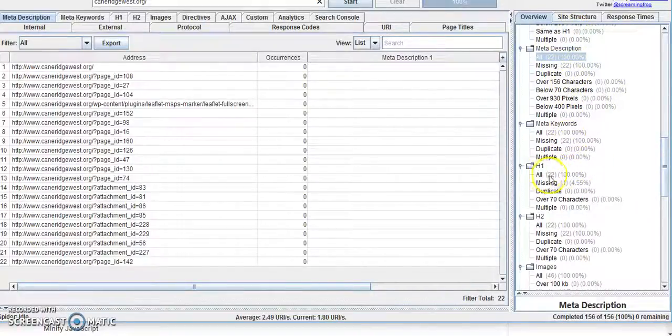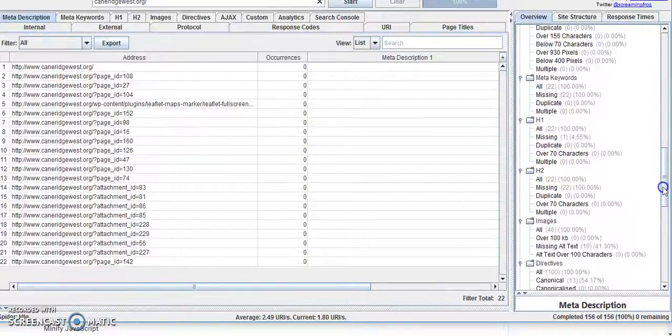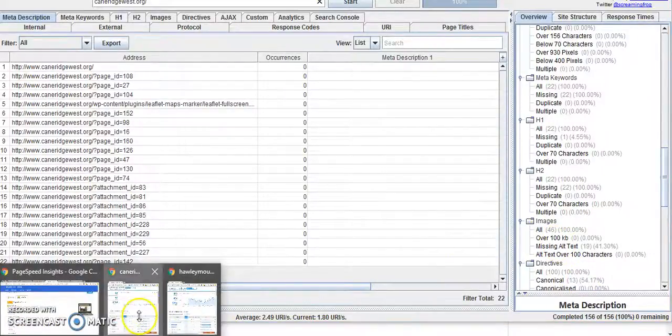A similar story with the H1s and H2s. These are heading text on each page, and these are more for the benefit of the search engine. Google's algorithm uses these amongst the other 200 plus factors to decide where to rank a website in the search engine results. You've also got some missing alt text here for the images, so that again would be something that we'd look to address. Okay, so what does all that mean?